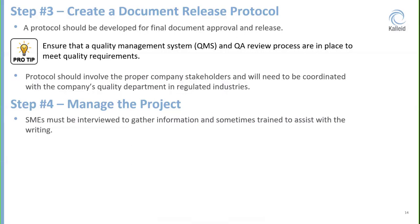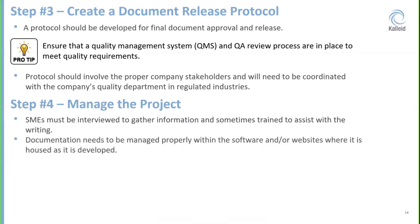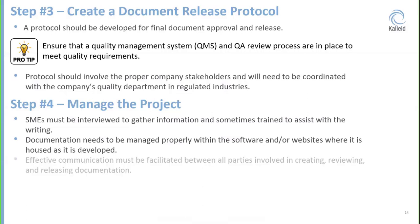It's just to be managed properly. Well, I'm getting into that. And it involves facilitation of all parties. Well, let me give you a more concrete example of that. It not only involves just interviews with stakeholders.